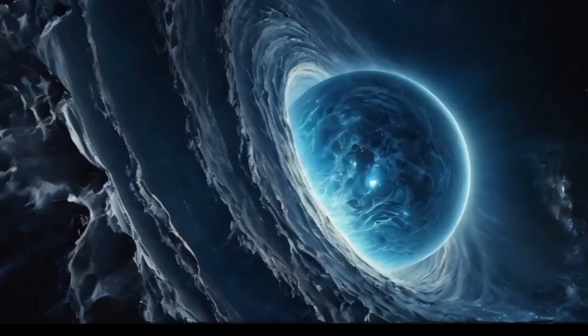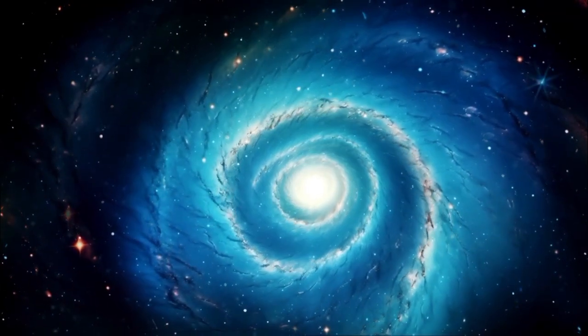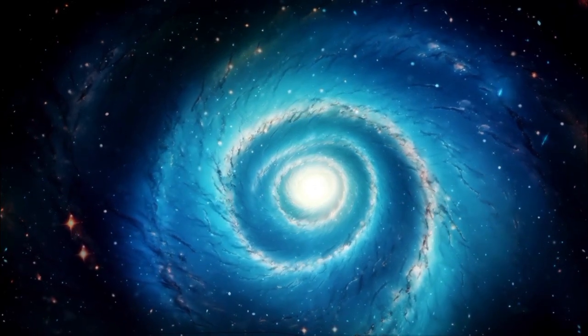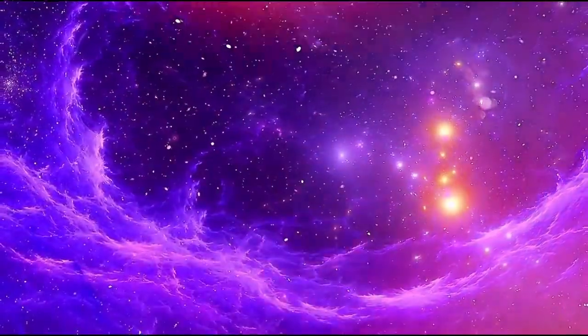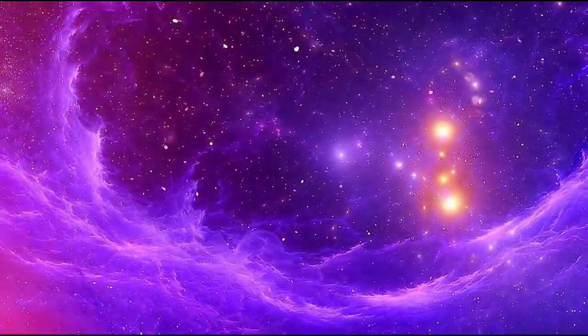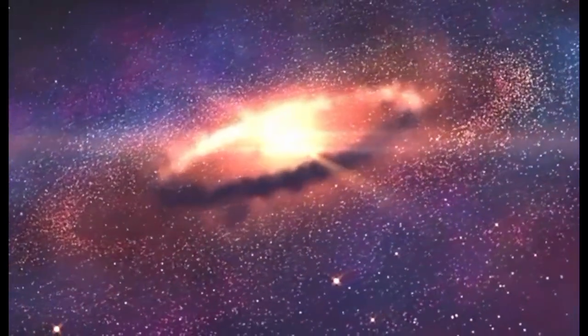This discovery is hard to overstate. These galaxies formed before our own galaxy, or even the first stars in the Milky Way. Webb's photographs give us a glimpse into the very earliest days of the universe. This kind of discovery reshapes our understanding of the cosmos and challenges long-held theories.